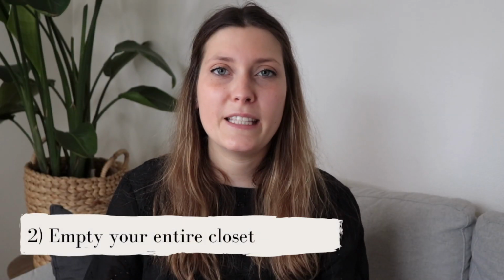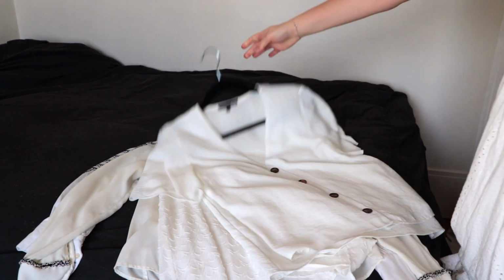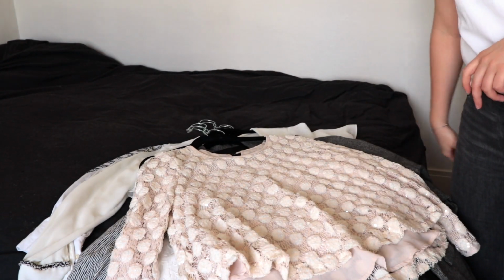Okay, so now let's see your clothes. It's time to empty your wardrobe. It's important to see the extent of the damage. I must say that I was surprised to see all of my clothes in the same room, on my bed, like it was crazy actually. It's crazy to see how we can be organized to store all of these things in a really tiny space.